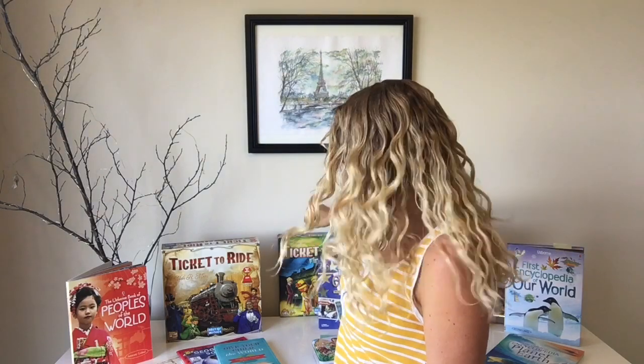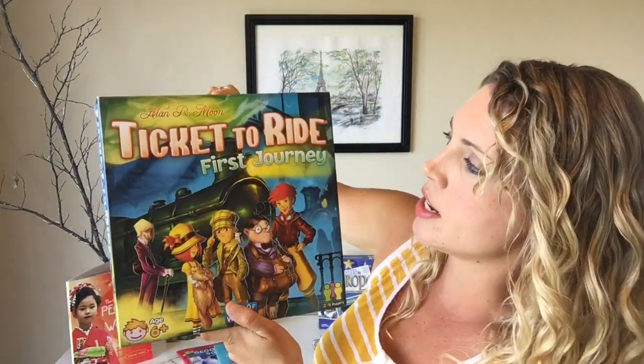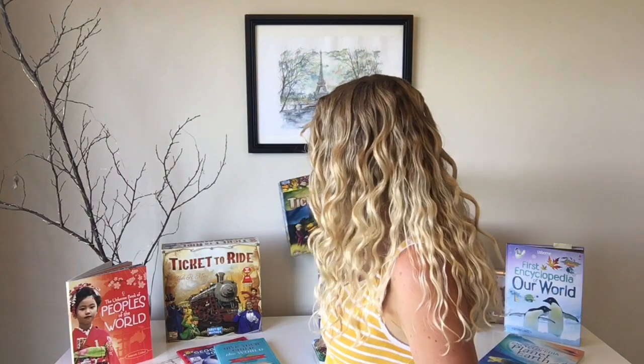And then also for younger kids, there's the Junior Ticket to Ride, the Ticket to Ride First Journey, and this has been a fun one. My 6-year-old likes it, and it's fun enough that my big kids will play it with her. We, of course, prefer the older one, but for younger kids, that's a great way to introduce them to the game. So it's a fun addition to any study.